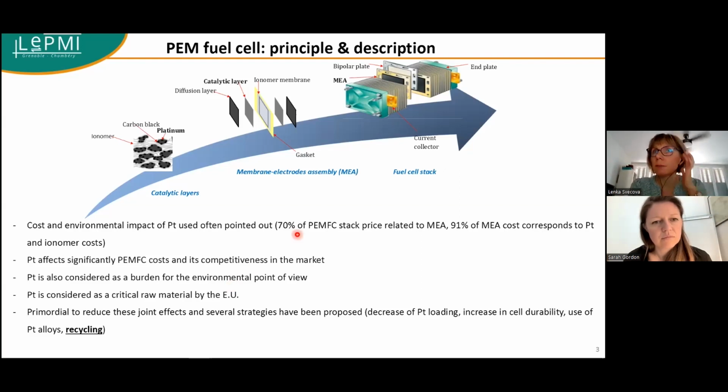Increasing the catalyst durability. There are a lot of works, a lot of people around the planet working on this. Using platinum alloys, for example, you can alloy platinum with cobalt or nickel, or even use non-PGM catalysts, but they do not work perfectly. Or doing the recycling. So closed loop recycling, producing catalysts from recycled platinum might also be a way to decrease these joint effects.